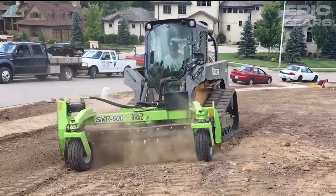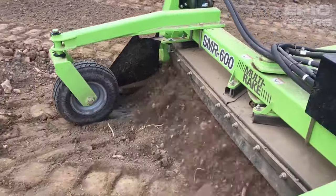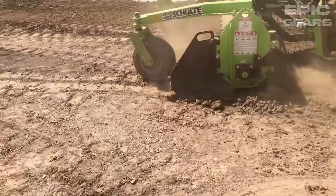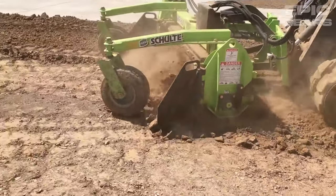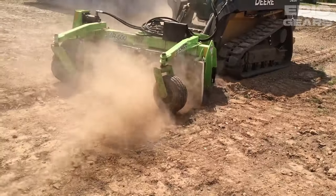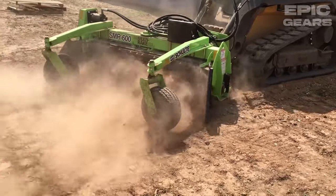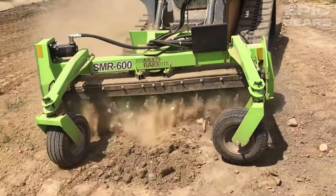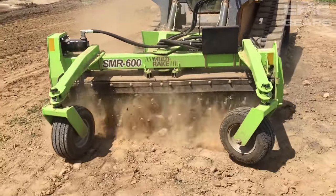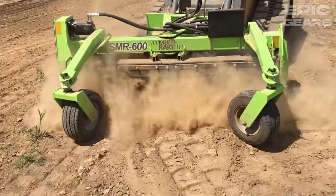The Schultz SMR600. This is a snow blower that can blow and remove snow from various surfaces, such as roads, pavements, and fields. Snow blowing and removing are processes of clearing and disposing of the snow to improve the visibility, accessibility, and safety of the surfaces. It has a powerful engine, a hydraulic system, and a blower that can blow and remove up to 600 millimeters of snow in one pass.